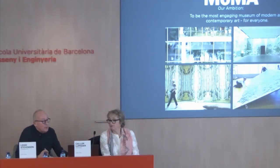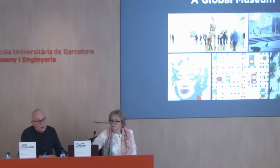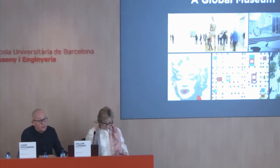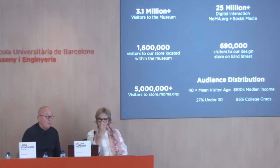And the goals for the retail department: their ambition is to be the most engaging museum of modern and contemporary art for everyone. And the demographic for MoMA is literally everyone. It sees itself as a global museum. These are some of the shots. They have every single contemporary artist you've ever thought of in there, from sculpture to paintings to installations.